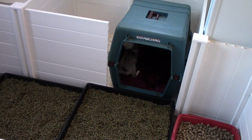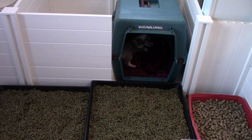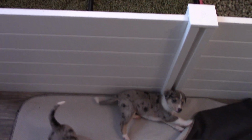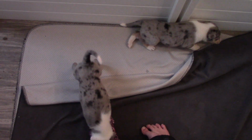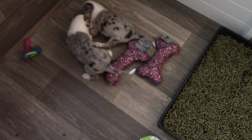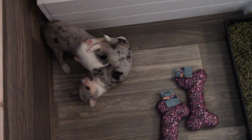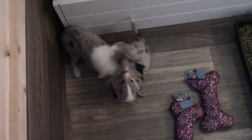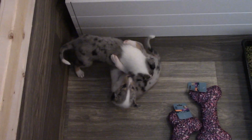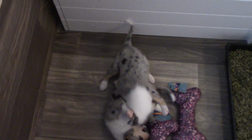Okay, they kind of automatically took to the crate as far as wanting to go in there and sleep. We had a sheet over the whelping box from the time that they were born until we moved them over to this larger room. And I think that might have really helped with the transition to the crate, because they're used to that dark space and feeling secure.